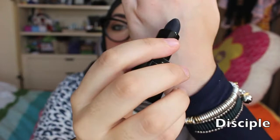And then the last one is the one I have on my lips, which is Disciple. Yep, Disciple. And what I like about this is that it looks super, super scary in the tube, but it's not. And I really like rocking a dark lip, so I love my browns and my burgundies and my plums. But I like the idea of doing a black lip, but I think when I actually put it on, I feel like it's more goth than I want. Like, I want it to be dark, but not black black.